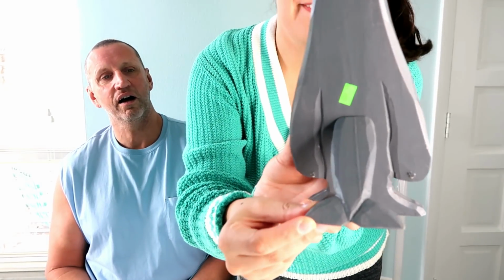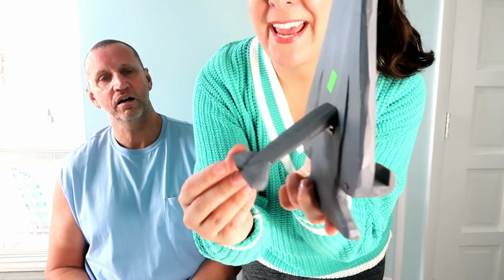Okay, so it's like a photo frame stand and there's a tail. It's a dolphin. It actually kind of looks like a penguin, but it's not. It's a dolphin. And he's got like beady eyes. You could look at him now.